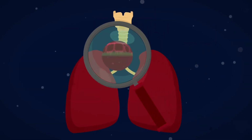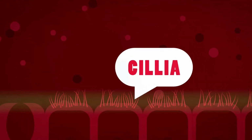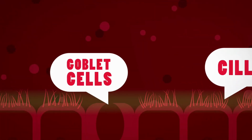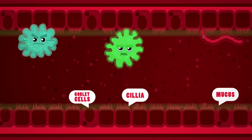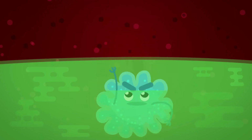Look very closely at the cells lining the trachea and the bronchi. Some of them have tiny little hairs on them called cilia. And in between these cells are other cells called goblet cells that are secreting mucus. This mucus traps dirt, dust and bacteria before it enters the lungs. The cilia then waft this mucus up into the mouth where it can be swallowed to be killed by your stomach acid.